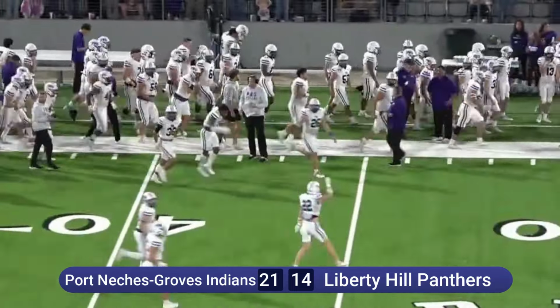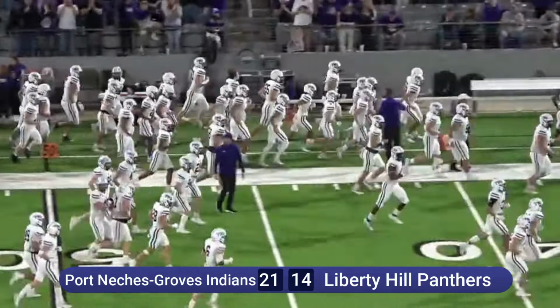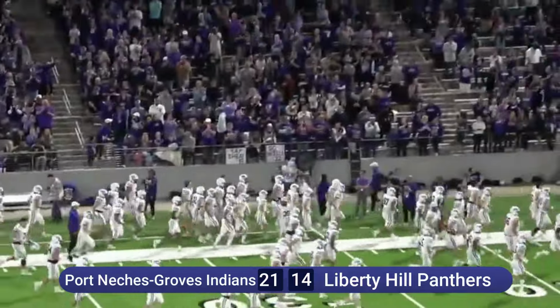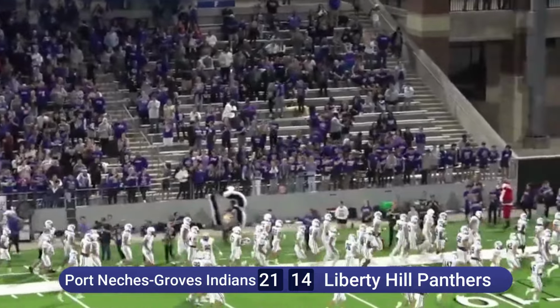And they end the first half. Liberty Hill doesn't spike it in time. The clock will run down to 0. Indians head into halftime leading 21-14 here at Cy-Fair FCU Stadium at Berry Center in Cypress, Texas.